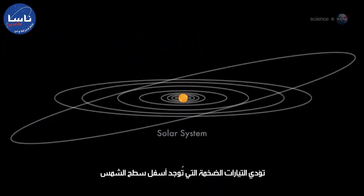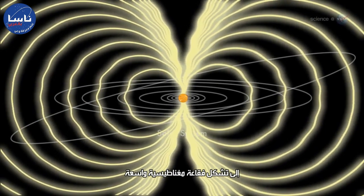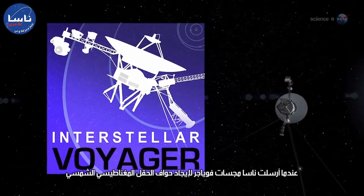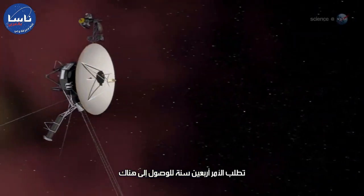Meanwhile, Earth moves through an even larger magnetic field, that of the Sun. Massive currents flowing beneath the solar surface give rise to a vast magnetic bubble that envelops every planet in the solar system. When NASA sent the Voyager probes to find the edge of the Sun's magnetic field, it took them nearly 40 years to get there.